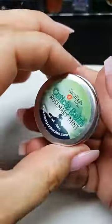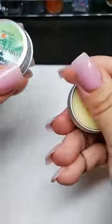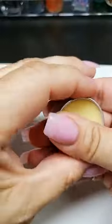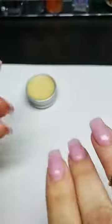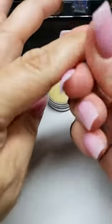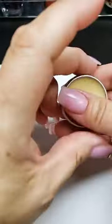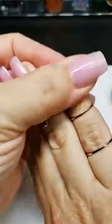We can start off with Sassy Pants. She has this awesome cuticle balm this month. This is the one from last month, but she did have a few left over that she brought back to the store. But her one for this month is Friday the 13th. It's inspired by a Friday the 13th Part 2 movie. And her scents are vanilla, earthiness of amber, sandalwood, and vanilla. So she will have two of those.